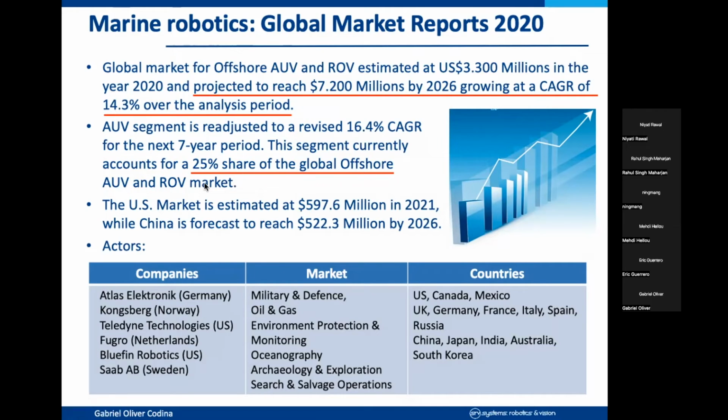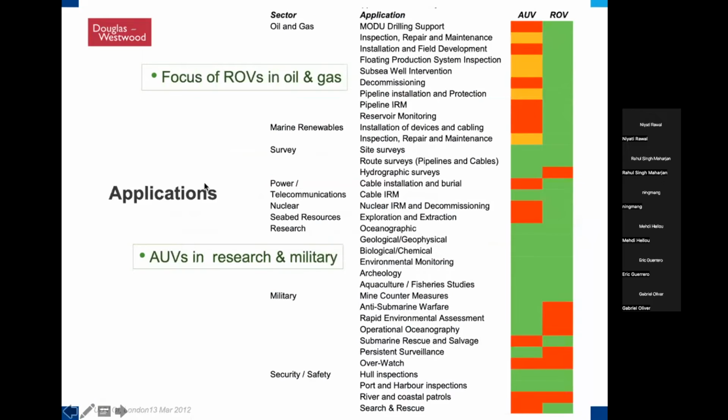Okay, and here you can see that of all the underwater robotics market, around 25% is AUVs and 75% is ROVs. There are also many applications where the robots are used. In this column in green you can see where the ROVs are used, and in this one where the AUVs are used. So you can see that most of the AUVs are used in geology, biology, environmental monitoring, archaeology, aquaculture, mine countermeasures, etc.